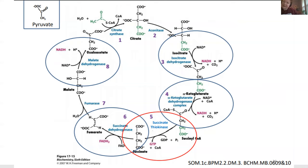Thiamine deficiency is related to alcoholism because, I'm blanking. Brady, help me. How alcoholism is related to thiamine deficiency. I'll look it up.